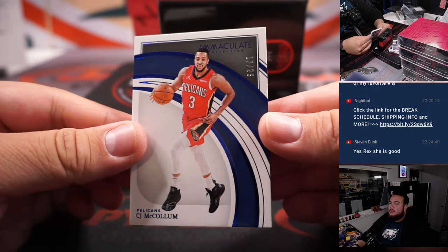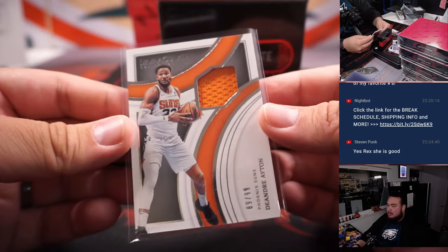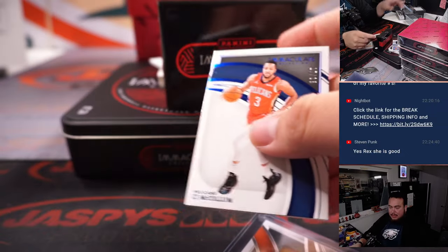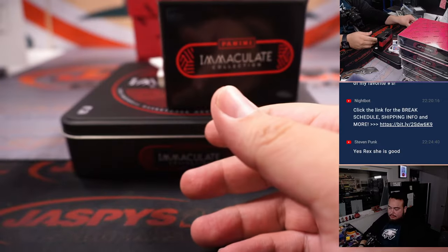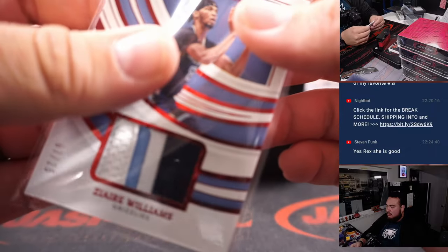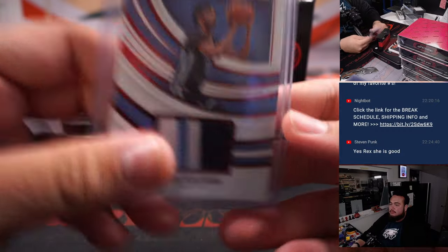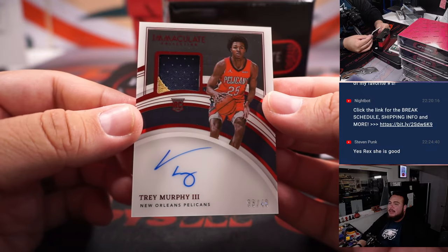All right, CJ McCollum to 25, and a DeAndre Ayton to 99. So Suns, that is Gavin. Pelicans, Yang. We have a 3-color patch to 25. Zaire Williams for the Memphis Grizzlies going to D-Lo. And for the Pels, nice RPA there, Trey Murphy.